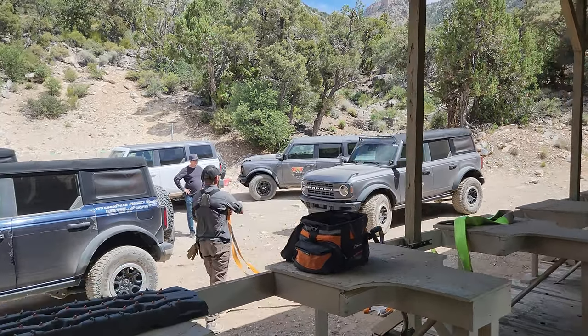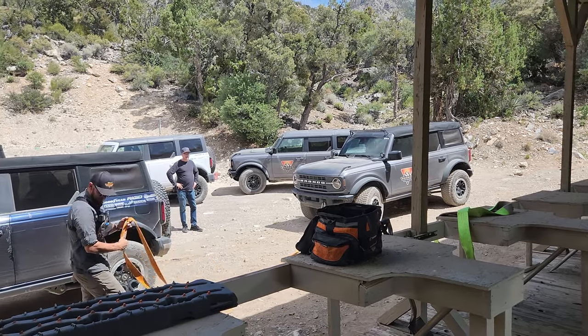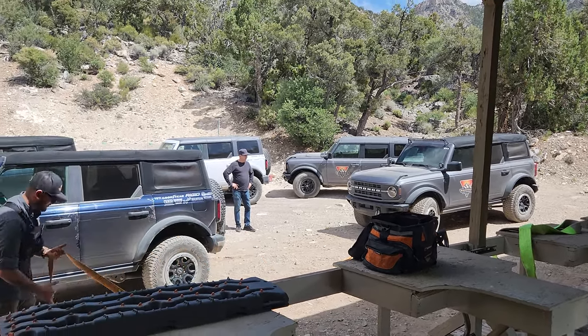Two. Oh, nice. Yeah, that's a good time to stop. Oh, I didn't even think about that. All right, so this vehicle is stuck. It is stuck, and I need to pull it up. And I am going to be the Bronco that pulls it up.